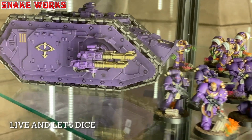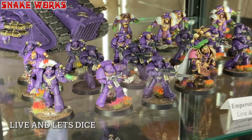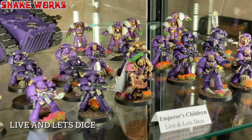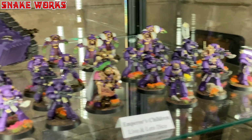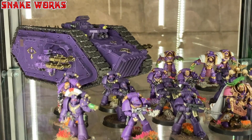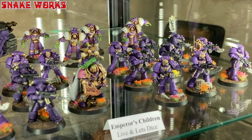Purple Marines means Emperor's Children, and these were by Live and Let's Dice. The purple on these was lovely. These guys had some contrasting green accent colours which really popped in the cabinet. They looked so good I almost decided to go with Emperor's Children, but I didn't.